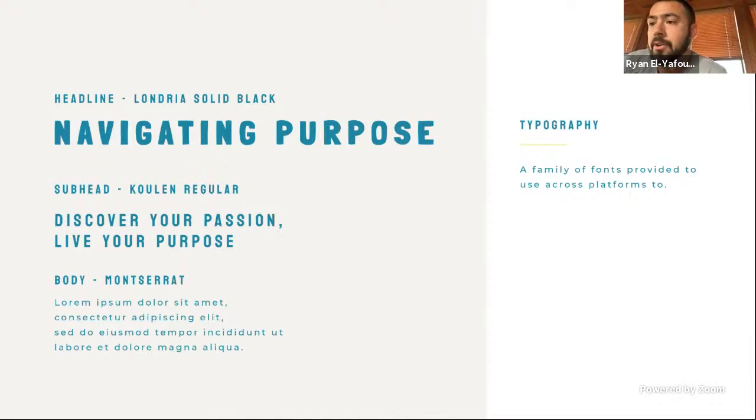So what we wanted to do was give them a body of type that they could use for their ongoing projects, online and offline, print and web, that would give them consistent branding, even in their letters. And further, we didn't want to just say, hey, we found this type on expensivetype.com and it costs $150 a license a year. We didn't want to put them in that position.